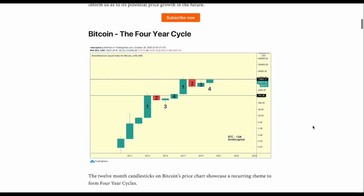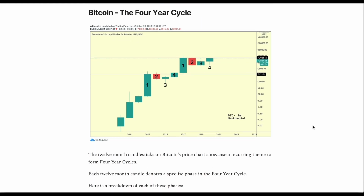So the 4-year cycle here, and I described this in a bit more detail in the newsletter itself, is formed by 4 different candlesticks across time. You have the exponential candlestick that takes price to a new all-time high, followed by a bear market candle, followed by a bottoming out candle, and followed by a recovery and continuation candle. So each 4-year cycle has an exponential run-up and then a U-shaped reversal, and that's the same thing happening in this 4-year cycle, right? Exponential run-up, then U-shaped reversal.